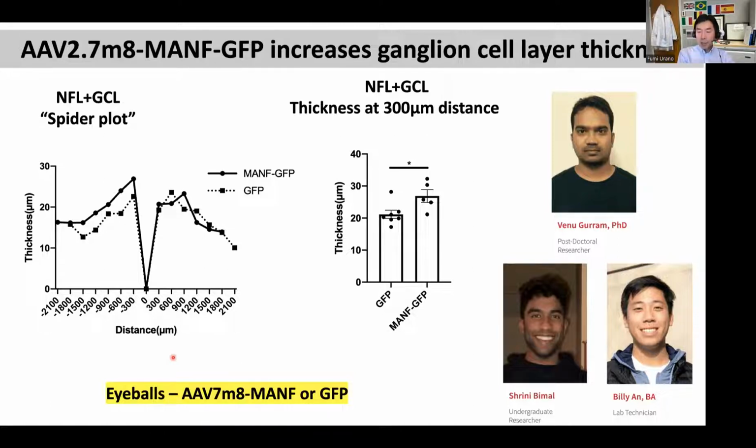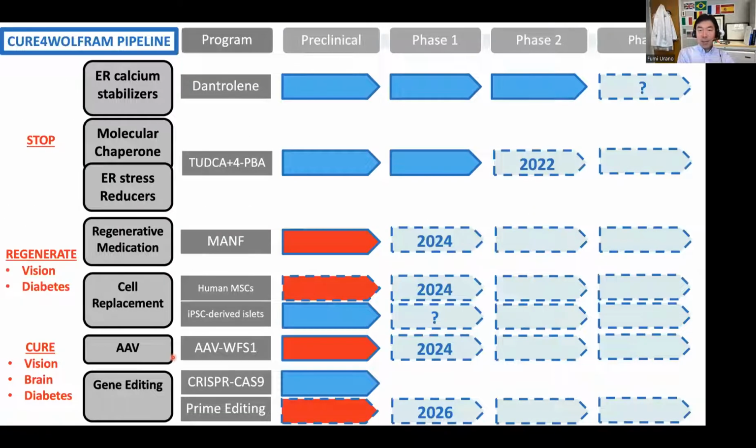So we are continuing this project, and this is also led by Dr. Garam from France, together with Billy Ann, who is a lab technician, and Shirini Bibal, who is an undergraduate researcher. Okay, so that's all for today.